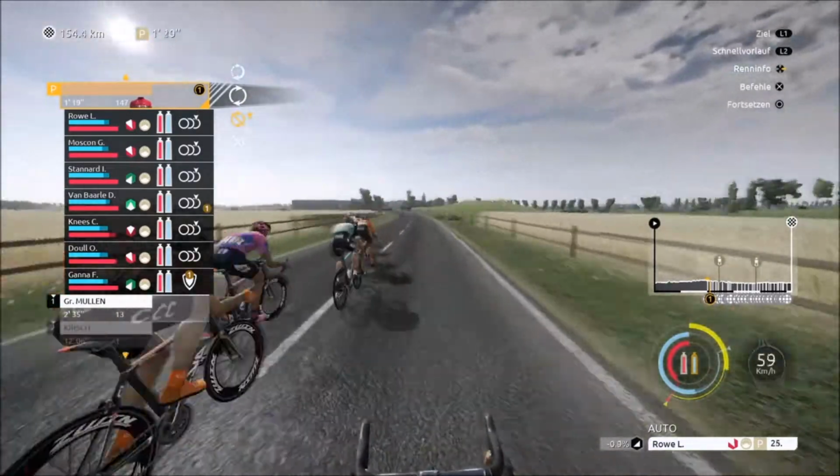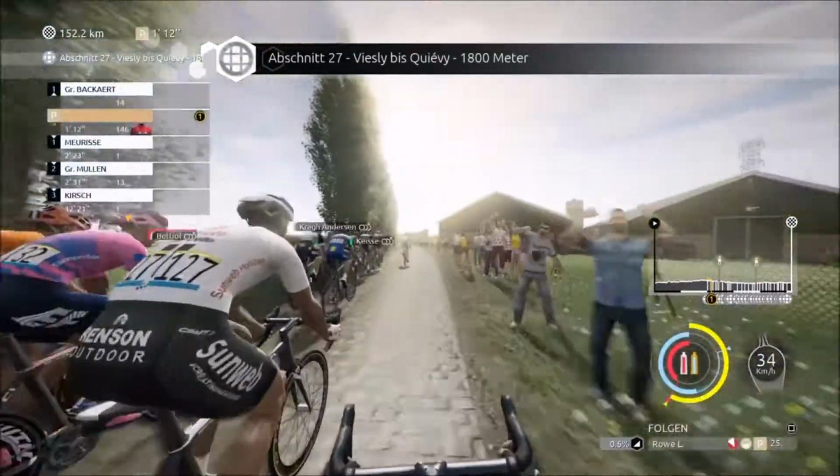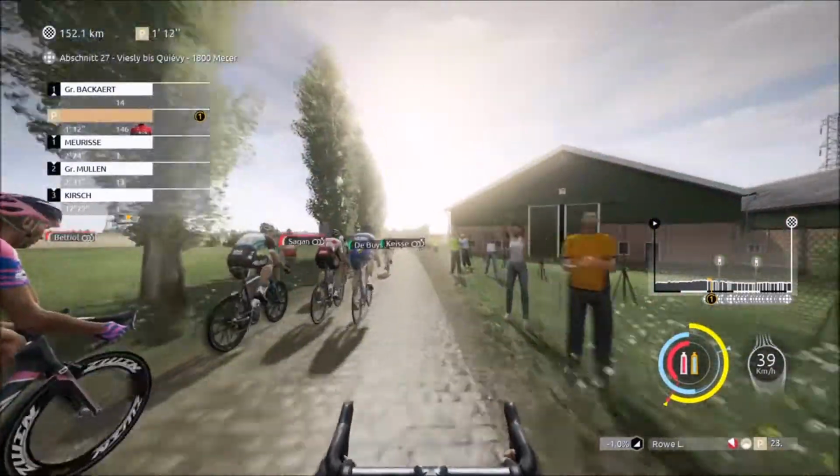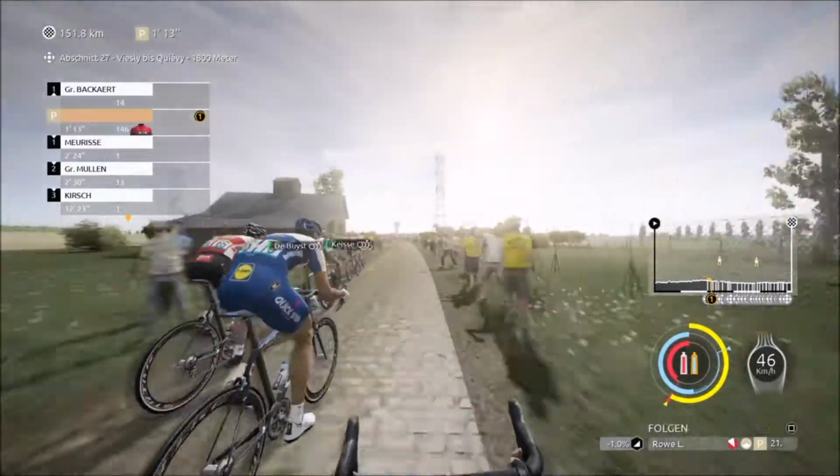The sectors are classified according to a system of stars and colours. The most difficult to cross are rated as 5 stars and are recognisable by the black markers that designate the entry.